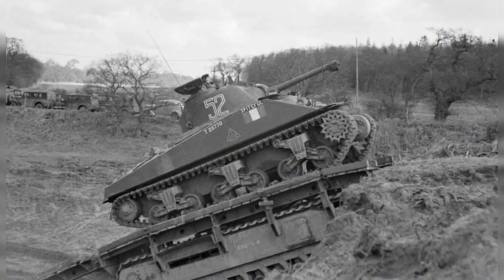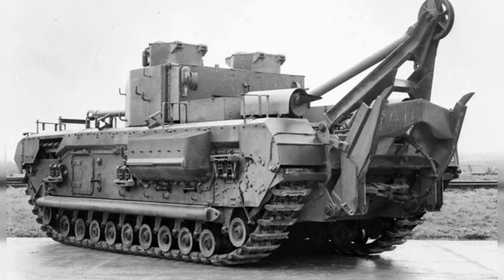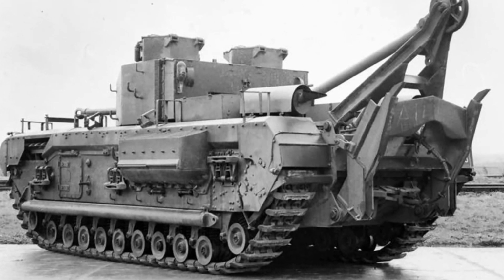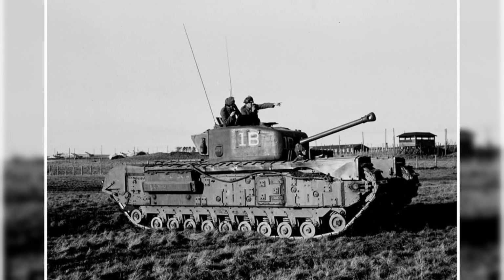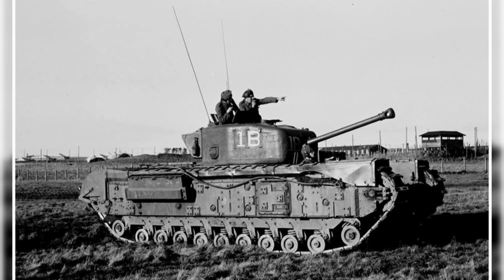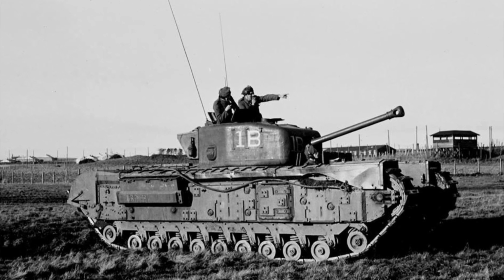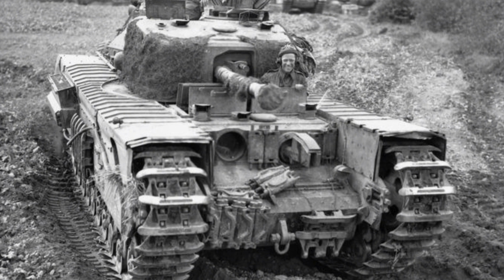The bridging and recovery variants, built on the same chassis, the same suspension, the same stubborn ability to go where nothing else could, remained in British use into the 1970s. Ireland kept 4 Churchills at the Curragh camp, one running until spares simply ran out, sometime after 1969. Australia held on to its Churchills until 1956.